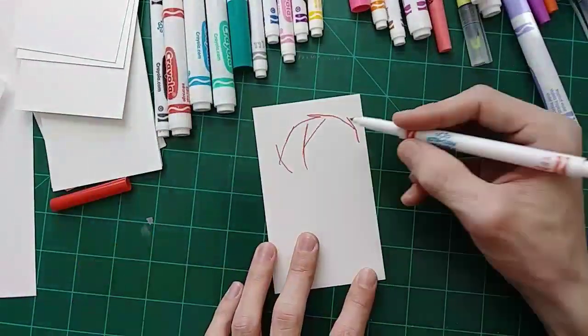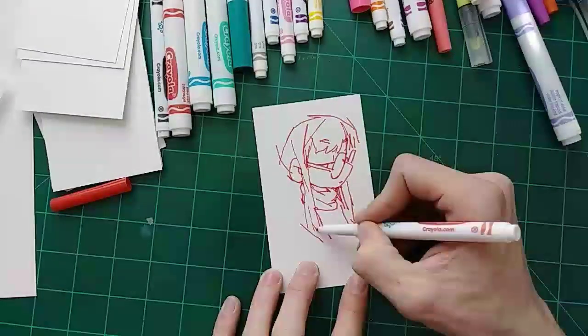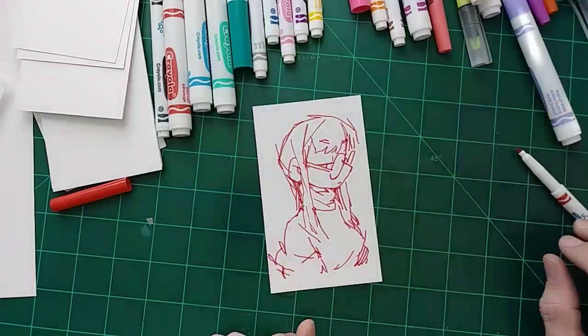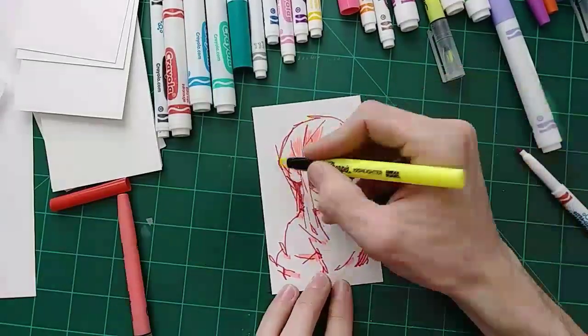Small drawings, cheap drawings. What's so great about small drawings? You know, little drawings you draw on a receipt or doodle on a napkin or on a scrap of paper at work. It's so good. There's something about the small little drawings that's just so satisfying.